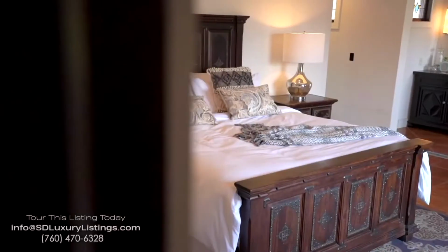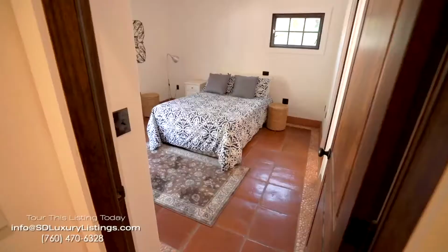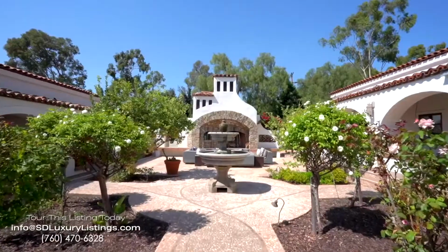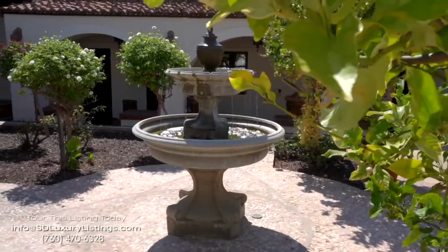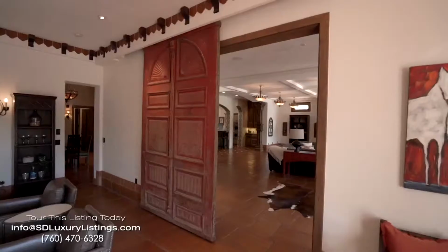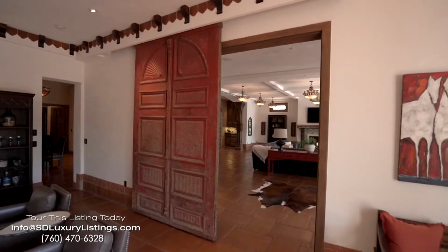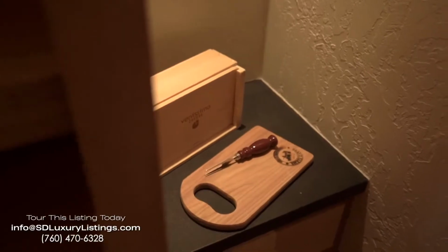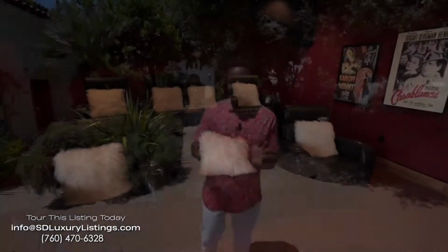I am so excited about this tour for many reasons. It's a home with more than 16,000 square feet with imported Mexican tiles, a 200-year-old Spanish colonial fountain, doors imported from Indonesia, wood columns from Bali, a stunning 300-year-old Egyptian door, 2,000 plus bottle chilled wine cellar, a 10-seat movie theater, and so much more. We are less than 7 miles from the Pacific Ocean. You're gonna love the home. You're gonna love the agent listing the property. So without further ado, let's go take a look inside.